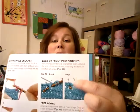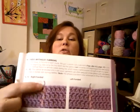I've tried to look at the pictures, and a lot of times those confuse me. But I will say the pictures that they have inserted to explain how to do back and front post double crochet, which I think are usually labeled BFDC or FP, anyway, front post, back post, were very helpful. Usually when I look at the pictures, I'm like, what the heck are they doing? But in this book it was actually pretty helpful. And sometimes when they're trying to show you something, they will show it with an alternating color, a different color, so it makes it more clear.